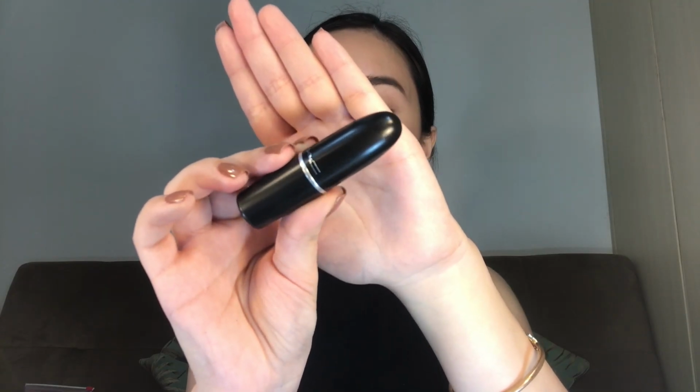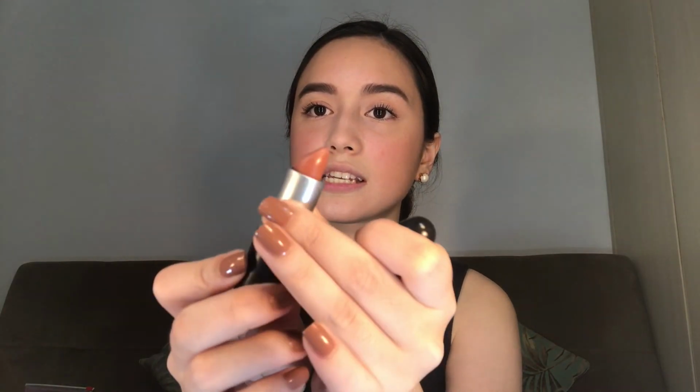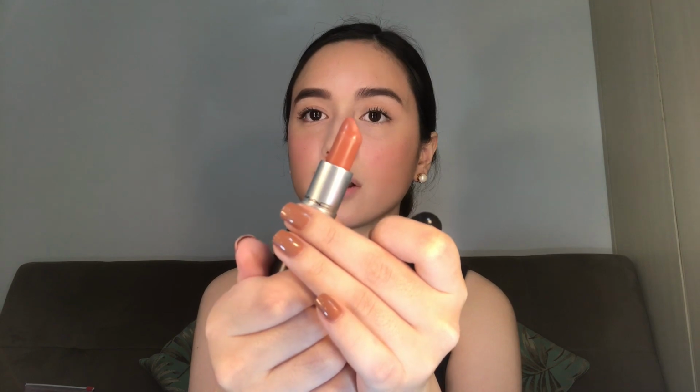Lastly, for my lips, I'm using Maine Lipstick with MAC. So it comes in a regular MAC lipstick package and it's a matte finish. The color is a peachy color.